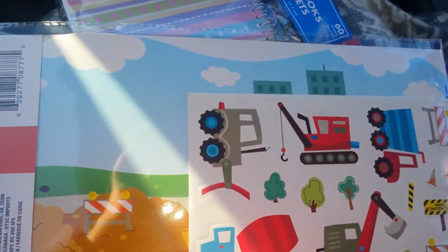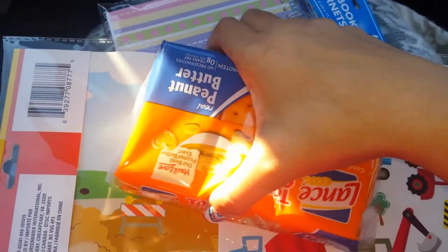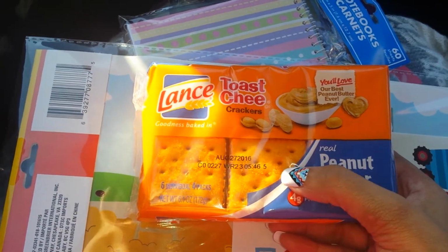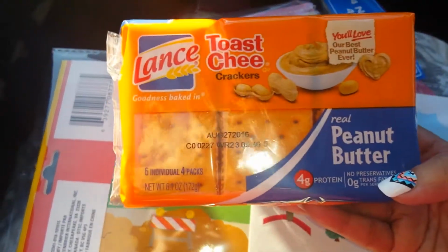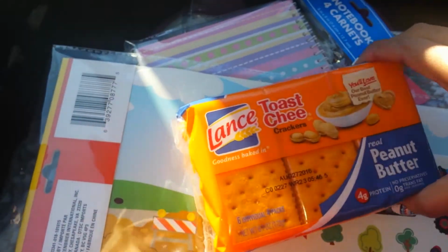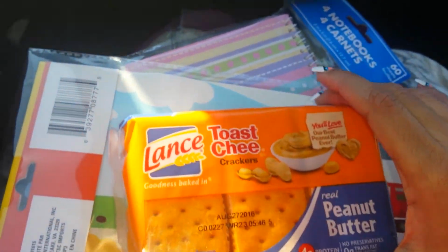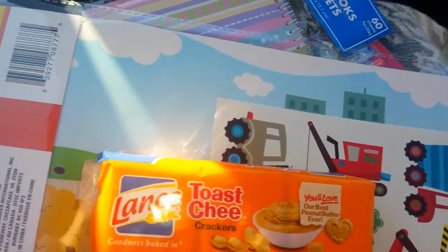I'm gonna switch hands here. I hope I'm not shaking the camera too much. So I got these little snacks for him, the toast cheese crackers, and he likes these because he eats the peanut butter out of the crackers first, and then he eats the crackers. They come individually wrapped in a pack, so I can put them in his backpack when he goes to school or just for snacks. And look at that lady over there looking at me like, what the heck are you doing? But all right.